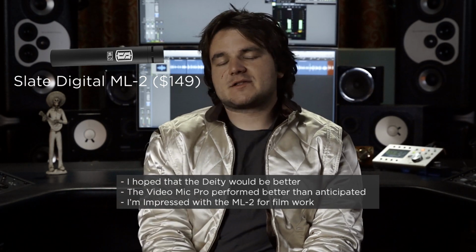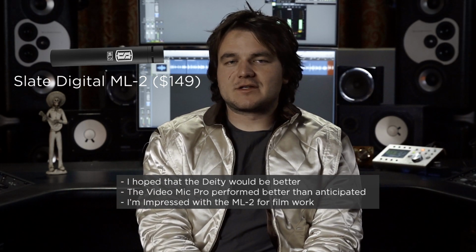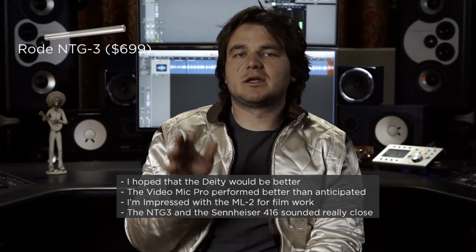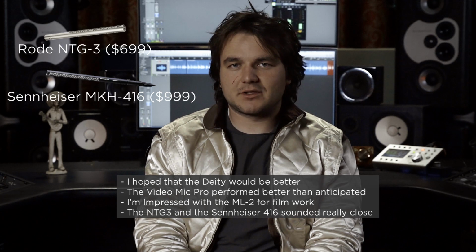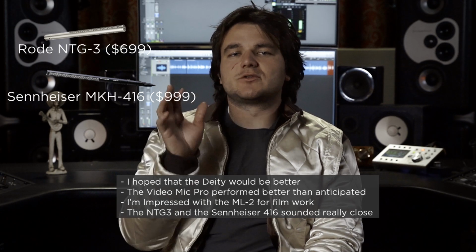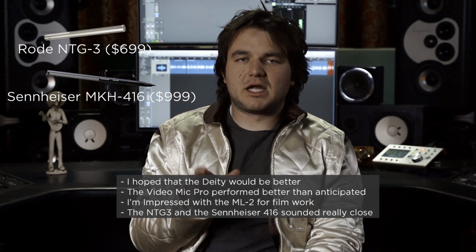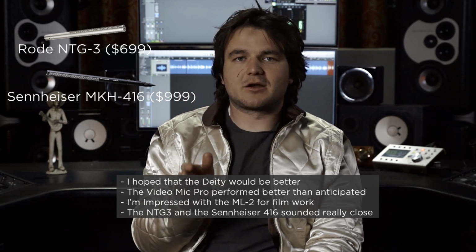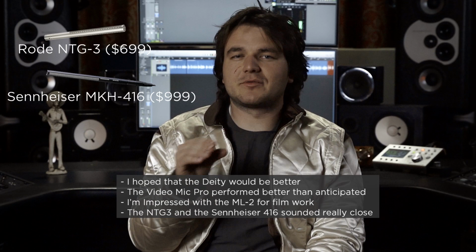One of the biggest surprises I had overall of this whole test was how similar the Rode NTG-3 and the Sennheiser 416 sounded. On almost every single test that Doug and I did blind, it was almost indistinguishable on these two microphones. They always tested about the same.